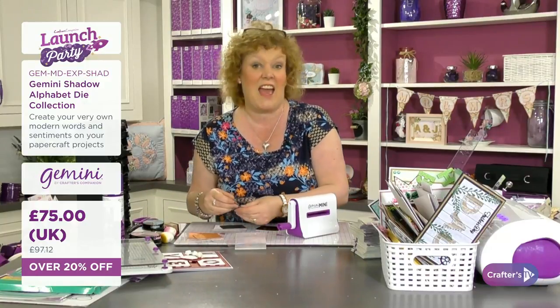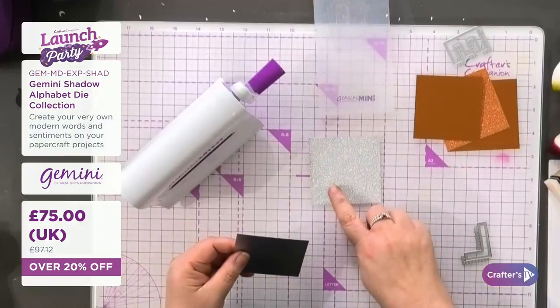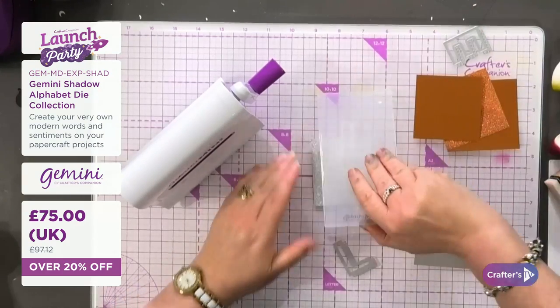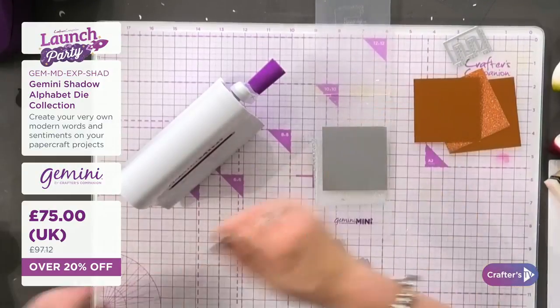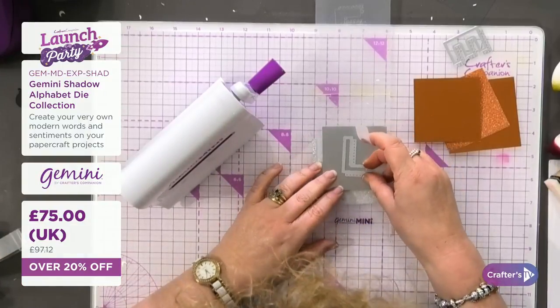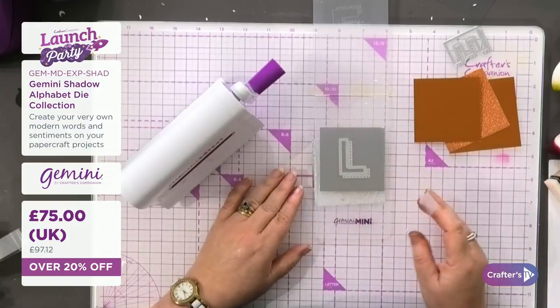Let's do the L this time because we did the E before. So I've got a nice piece of my glitter cardstock here, which I'm going to mount it up on. And then I've got a piece of mirror card to go with, a matte mirror card this time in the same colour. I've got my Gemini mini folder. And then I've got my repositionable tape here, which will keep it still. I take my little shadow alphabet die, position that where I would like it in the center of the piece of card that I'm using.